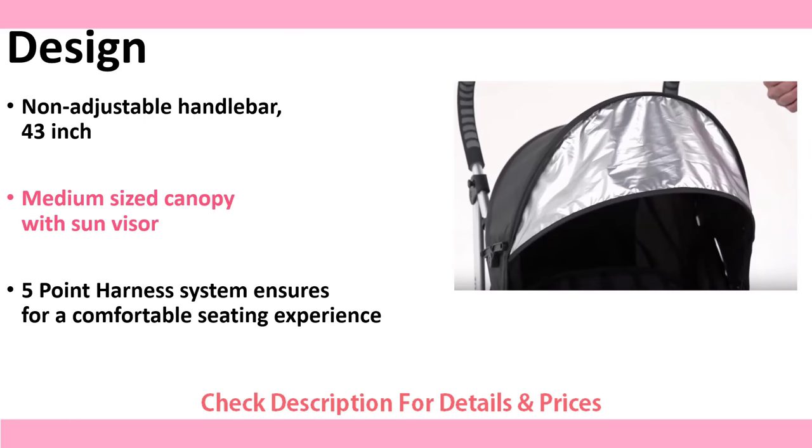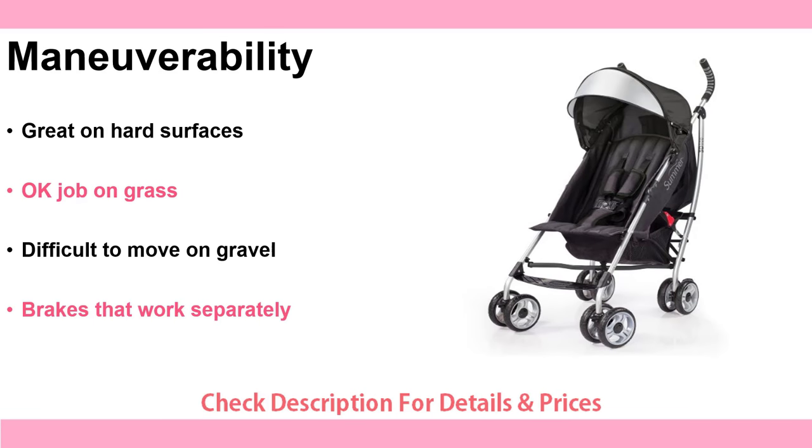The handlebars are non-adjustable, but at 43 inches, most parents will be able to use it comfortably. The canopy in 3D Lite is rather somewhat small in size, but there is a sun visor which gives protection from the sun. The sitting compartment is built to ensure comfort for the little one with its 5-point harness system. In terms of movement, this stroller moves smoothly on hard surfaces. On grass it does an okay job, but using this stroller on gravel would require much more effort. It can be pushed with one hand, although may need both as kids get bigger.